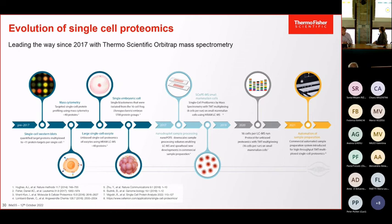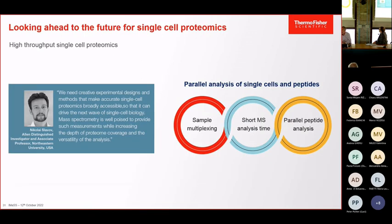Automated Selenium system we will be hearing about next. Again, giving more and more advantages and more improvements. Where do we go in the future? Again, see a quote this time from Nikolai. We need creative experimental designs and methods to make single-cell proteomics broadly accessible.